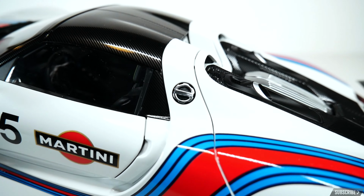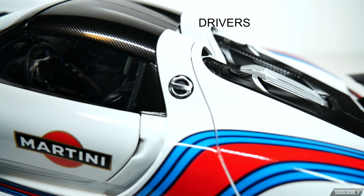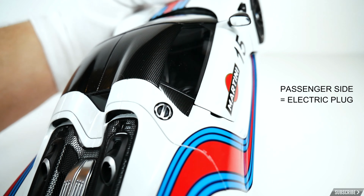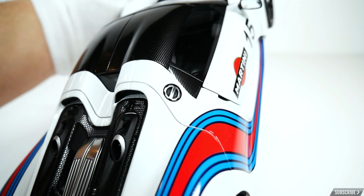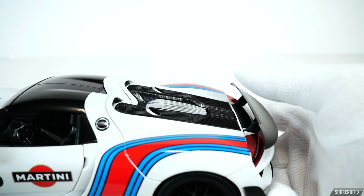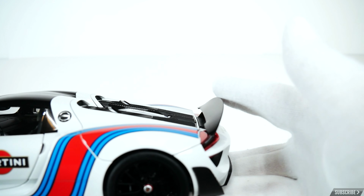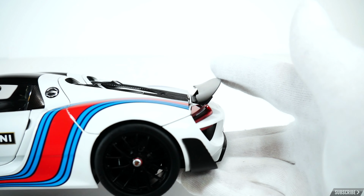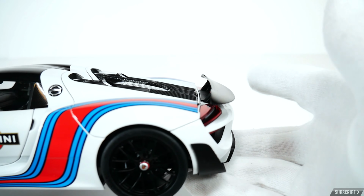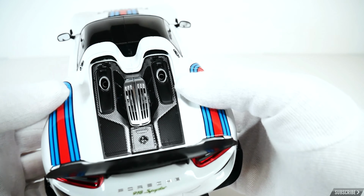Now moving along to the side, the one of two gas caps. This is either the gas cap or the electric plug-in, because the other one is on the other side. Both identical, so it's one of each. Super nice to see that in the amount of details. As you can see, I'm playing with the wing real quick here. It is really cool to see. You can put it in all these different positions, you know, normal, kind of laid back, and in full brake mode. Super, super cool. You do got to be careful with that though, because that is a super fragile item.